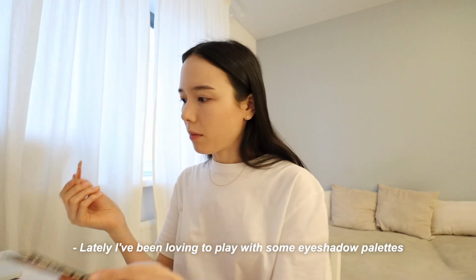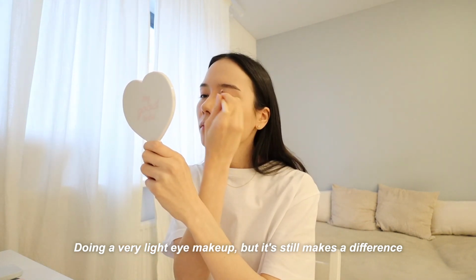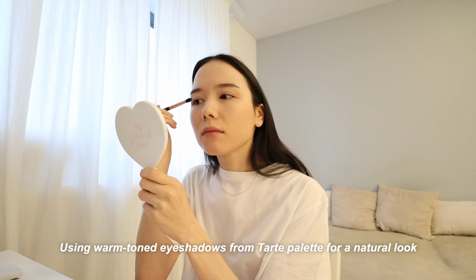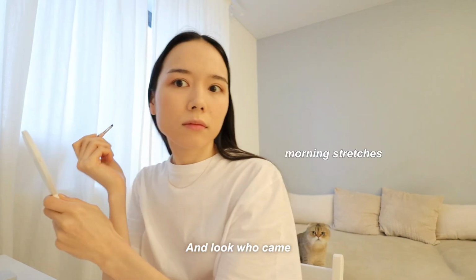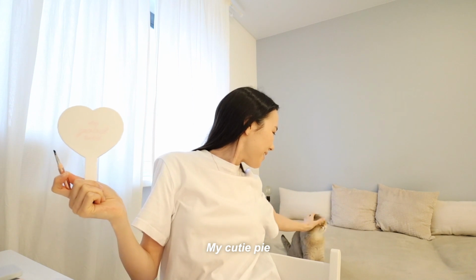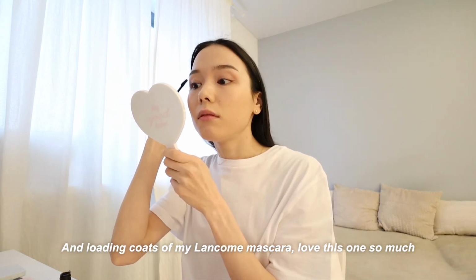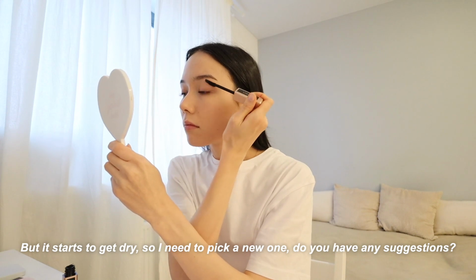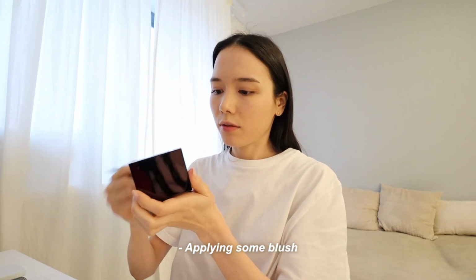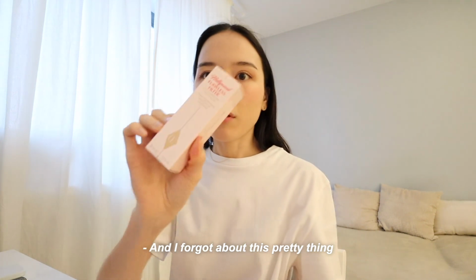Lately I've been loving to play with some eyeshadow palettes, but I still do a very simple look. Hello? Hello? Oh, it's getting brighter outside. Some blush.